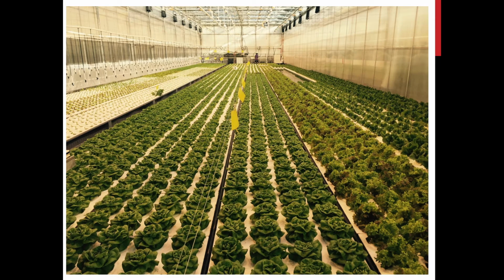We grow lettuce. This is a newer crop for us. We used to propagate our own plants. This is all a concrete flood floor. We used to grow our own plants from seed, but as we expanded, this area got too small. So at one point this was just storage, and at one point we had strawberries in here. Now we invested in hydroponic lettuce.